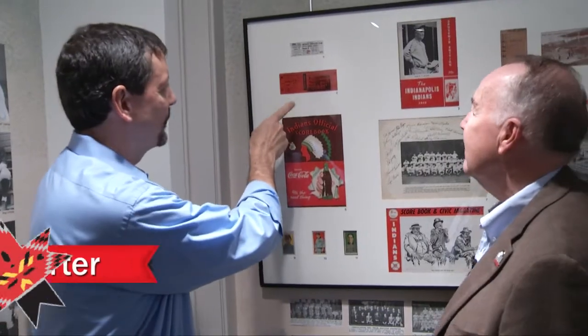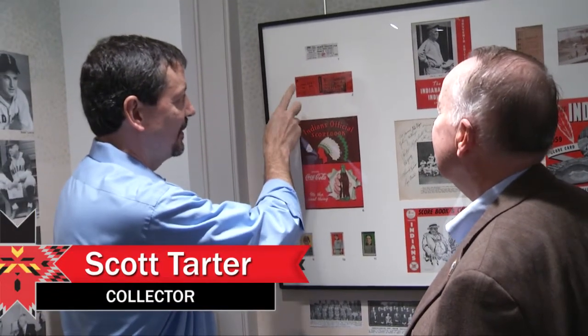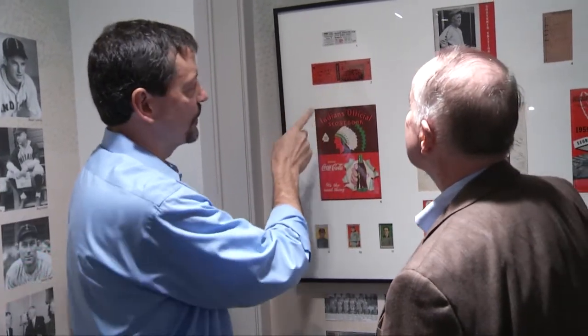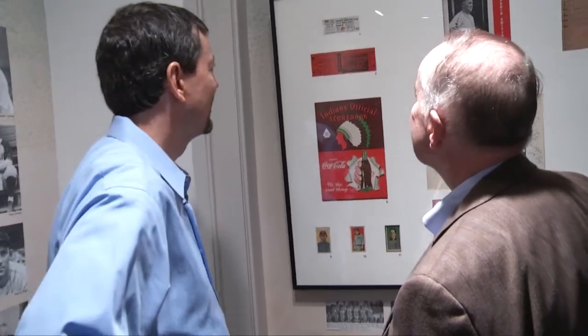Tarter. You know, Max, this piece here is one of my favorites because it's got so much history associated with it. It's a 1961 ticket to the Indians' Diamond Jubilee, but it has a photograph of the very first Indians team from 1902. And I wondered if you remembered that.